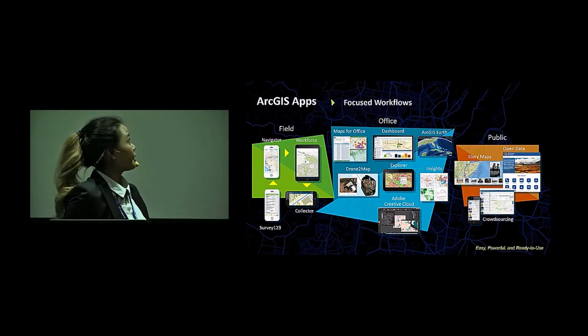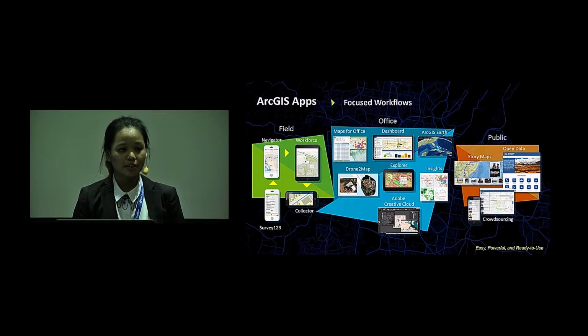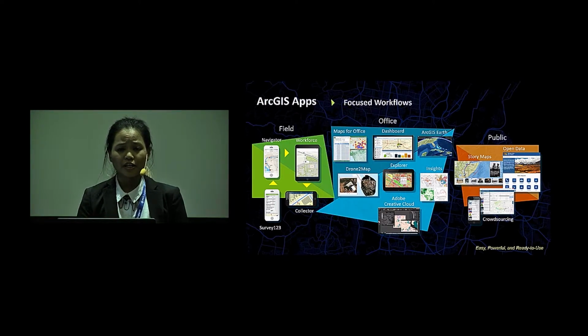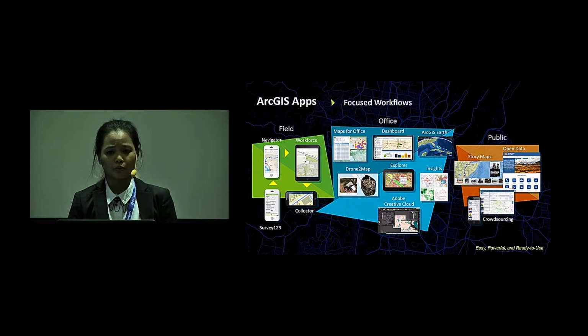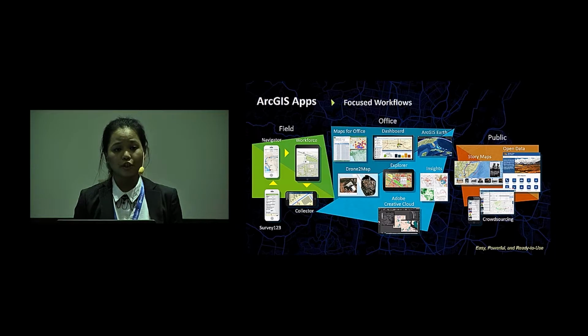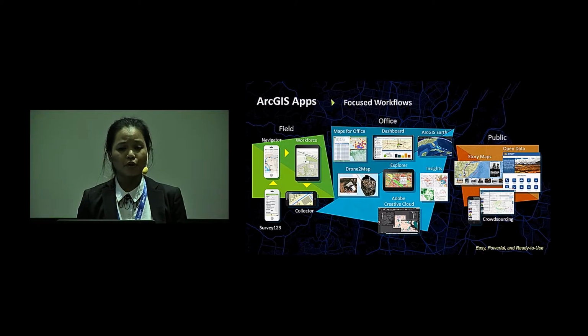The next in our application family is apps for the community. And we all want our community to come together, accessing the same information and collaborating. With GIS, sharing information is important both within the community and in the entire world. You can actually do this with the use of story maps and configurable apps. We also have a number of apps like Photo Survey so that you can crowdsource information from the community quickly and easily.